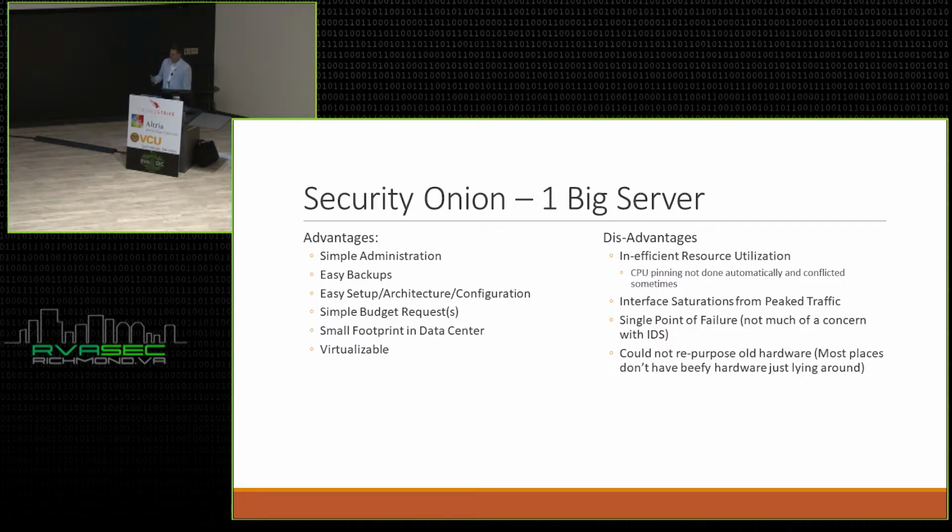Also, your interfaces can get saturated if it's on one server. If you're clustered, you have that balance scheme so you don't get saturated. But if everything's going to one spot and your traffic peaks, you may end up dropping packets and losing visibility. And also, you're a single point of failure. If you're in IDS mode, maybe you don't care so much. If you're in IPS mode, you're going to get a call from the network guys.